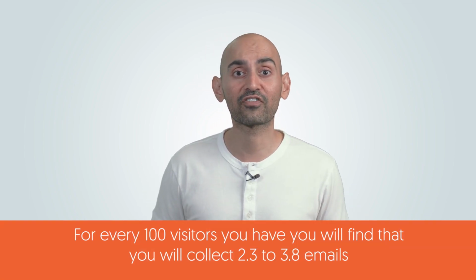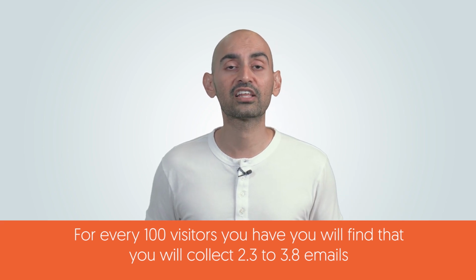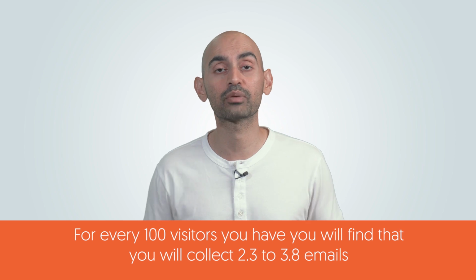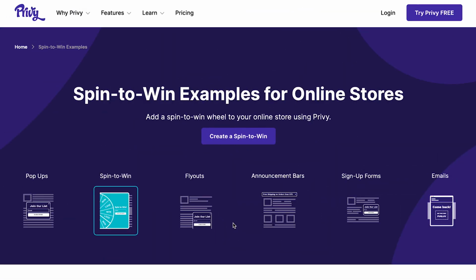It's so effective. For every 100 visitors you have, if your offers are great, you'll find that you'll collect 2.3 to 3.8 unique emails. And I say unique because some people try putting in their email over and over again, not really unique, to try to get multiple spins. Most software solutions like Privy will try to stop that. Or what you'll find is some people put in 2, 3 of their own email addresses to try to win that lucrative free prize.